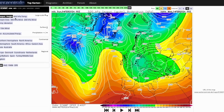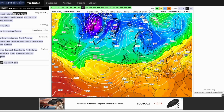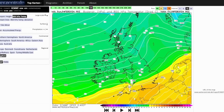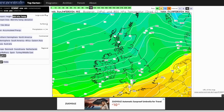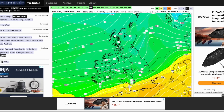If we do put on those air masses and go back to the next week or so, you can see the cold air comes in for all, and look where that dividing line is between the cold air and the mild air. It's across the Midlands and parts of South Wales. So again, the ECMWF isn't bringing snow for the far south. M4 southwards, definitely nothing on the ECMWF.